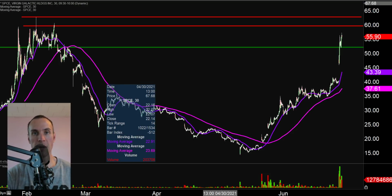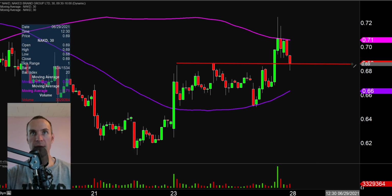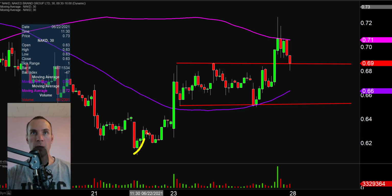Let's see what happens with it on Monday. Next one here, ticker symbol NAKD. And what really caught my eye on this one was the fact that it got a very nice, solid breakout today of this bullish pattern that had been forming. So you had that move upwards right there. Nice move there, but then things got choppy.